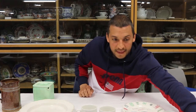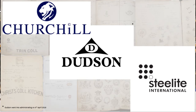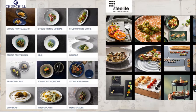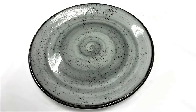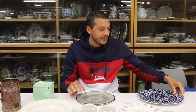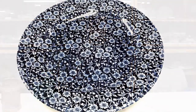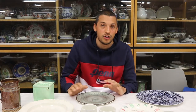And the industry still thrives today here in Stoke-on-Trent. I mean, we may have all heard of Steelite and Churchill and Dudson as of a few years ago. But they're still making top quality ceramics used in the hospitality trade, and they supply everybody from 7-star hotels in Dubai, right down to very, very popular chain pub here in the UK, if anybody can guess what that is. So yeah, I mean, the industry is still hugely important to Stoke-on-Trent.